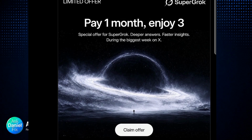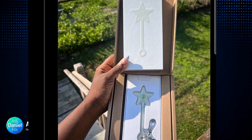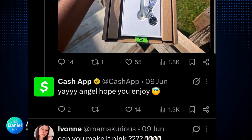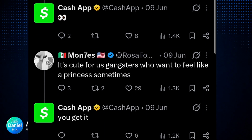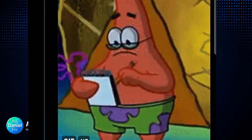Another concern is losing it, because it is actually designed to hang from bags or key chains. As you can see here, there's the image. You can see how it appears here. So some people online are already questioning whether it is easier to lose than a regular card.